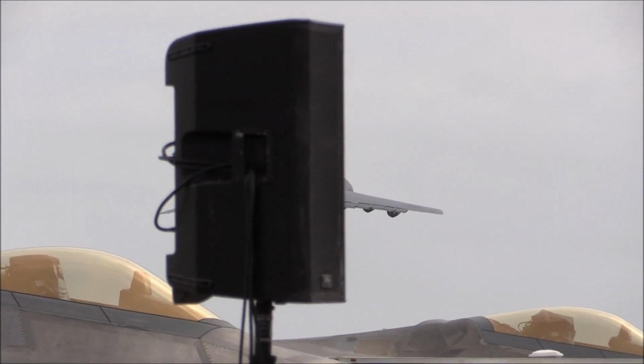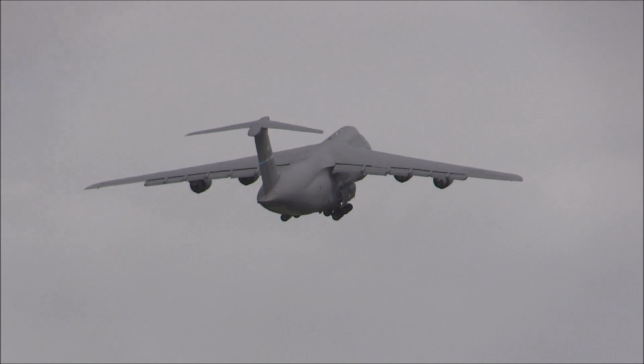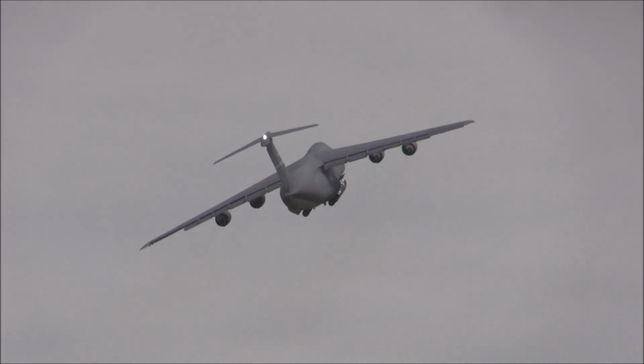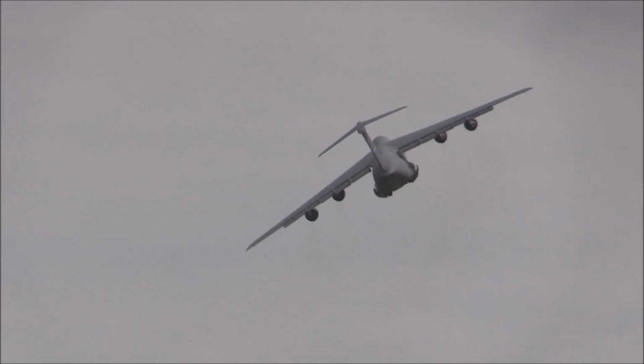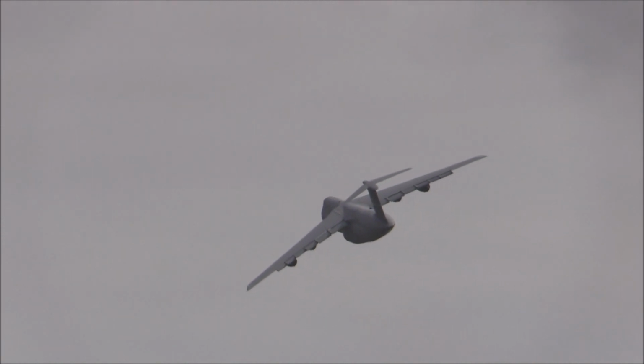Capability: the C-5M provides direct delivery of outsized and oversized cargo to every theater of operation on the globe. With 36 padded positions, as well as 72 troop seats, it can handle the task of 3 C-17s at once.